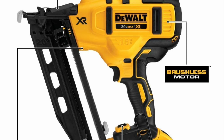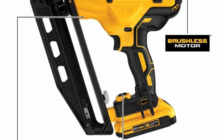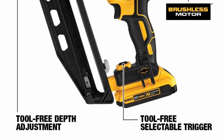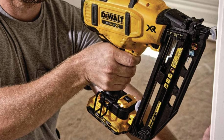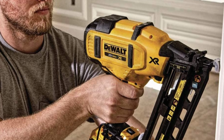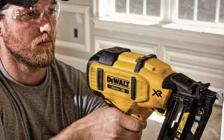The tool-free jam release quickly and easily clears nail jams. The multifunctional LED lights help to provide both workspace illumination and tool diagnostics. The integrated tool-free stall release lever quickly resets the driver blade in the event of a stall. The adjustable belt hook allows for left or right attachment depending on user preference.